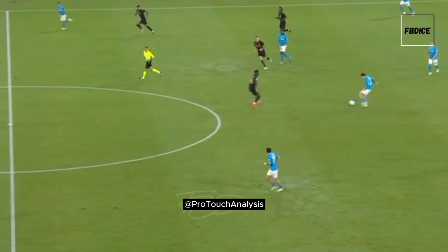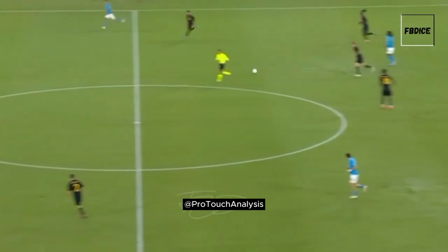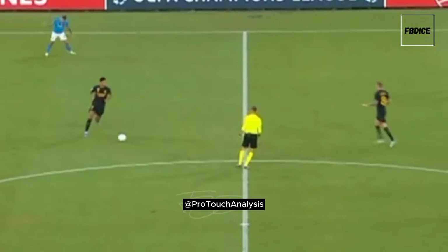Here, you can see that this opponent is going to play the ball out wide to his teammate. Bellingham anticipates the pass and is able to intercept the ball and regain possession for his team.